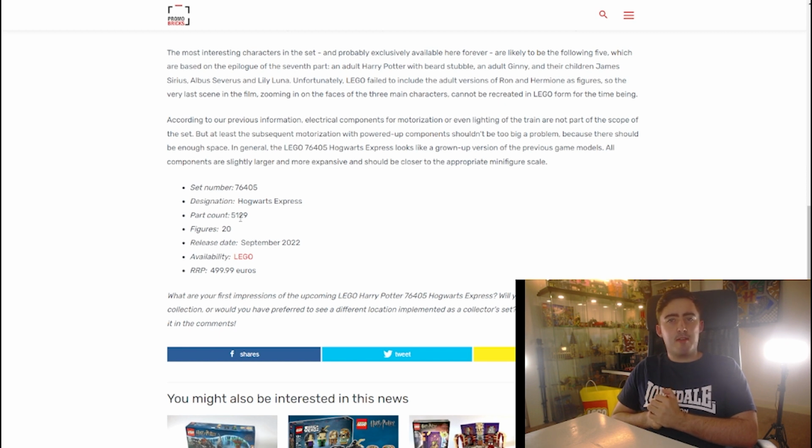Availability: it's a LEGO exclusive direct-to-consumer set, so you won't be able to get this on Zavvi or Smyths or Argos initially, at least anyway. And the retail price is €500, which is a lot, but when you take into consideration it's going to come with a lot of train wheels, track pieces, especially the actual rail pieces which the train will sit on, we're going to get a lot of big pieces in this set.